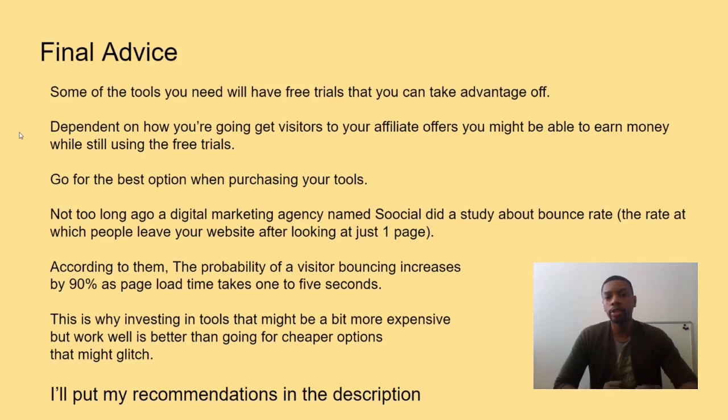So yeah, as you can see, you are going to have to spend money to start your affiliate marketing journey. But if you compare it to, for example, brick and mortar businesses where you have to spend at least $50,000 just to get a location, get the services running, and all that kind of stuff, it's considerably cheaper.